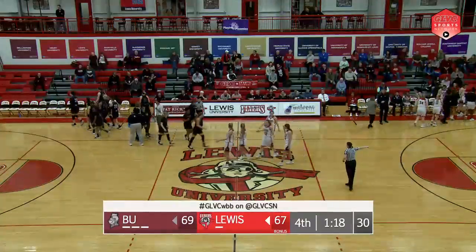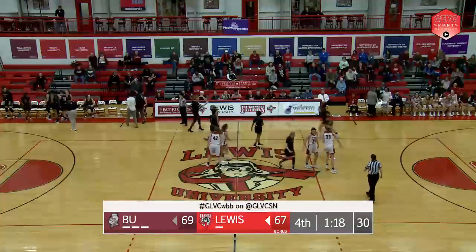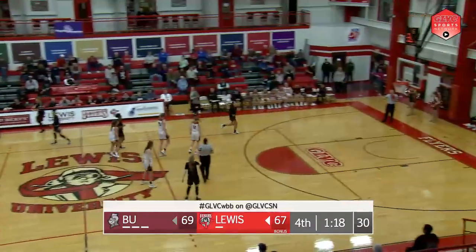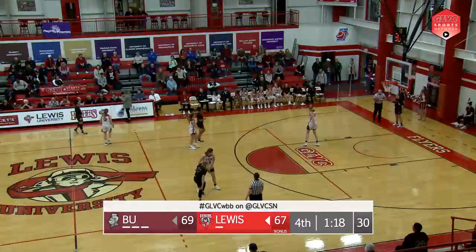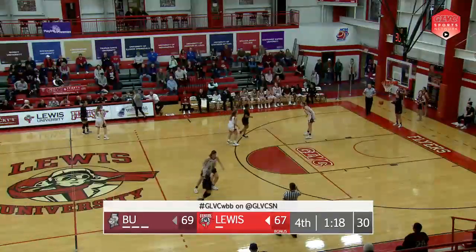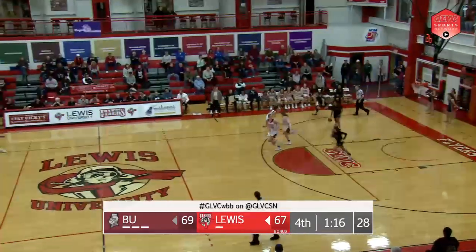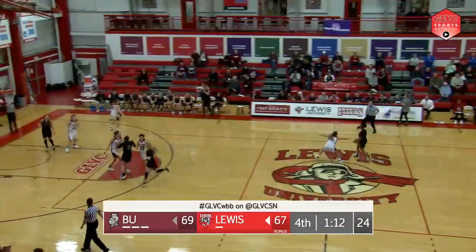A 25-point effort for Katie Gardner, 25 and 11 for her double-double. 15 for Hinders now. 9 for Williams. 8 for Glatczak with 10 rebounds today. Morgan has been outstanding, and 8-10-2 is in blocks for Morgan. She's still on the floor here. Bellarmine, though, still trying to finish this one off.